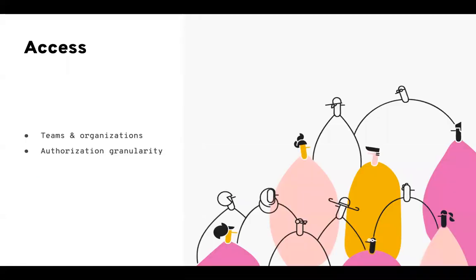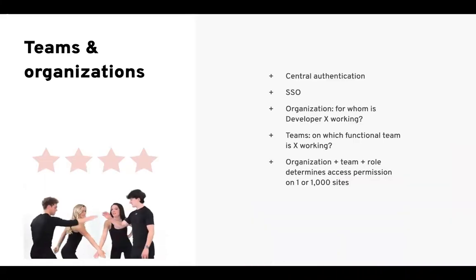In terms of access, when you've got that many sites, you're really going to want to have some structure to who has access to them. Remember the consumer goods products companies that have thousands of sites with different brands in different countries. For that, you need teams and organizations, and you need a specific level of authorization granularity.